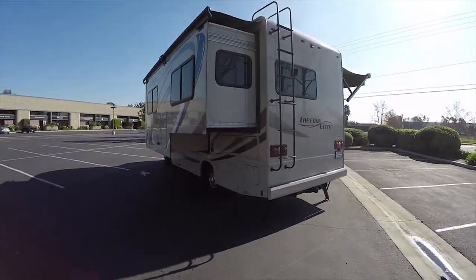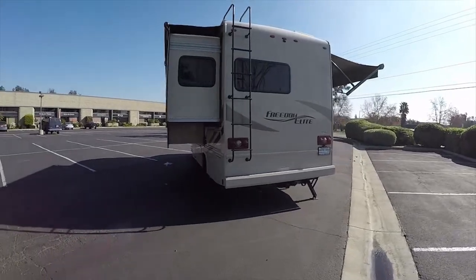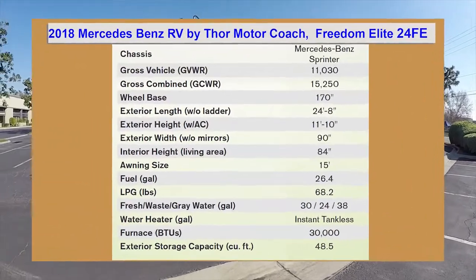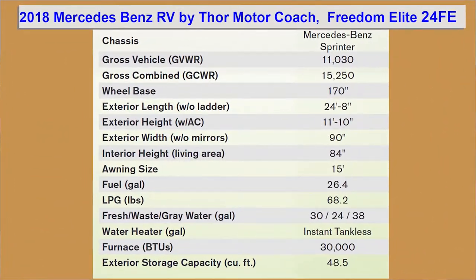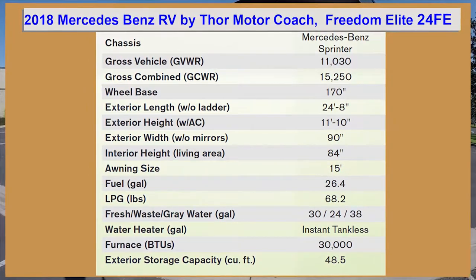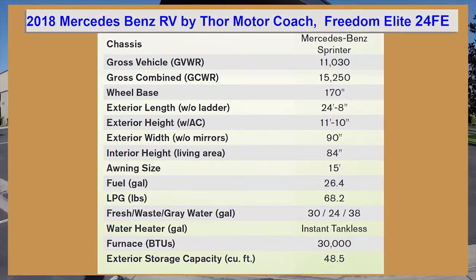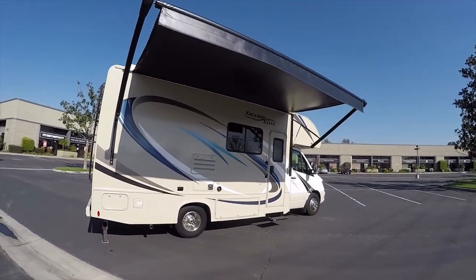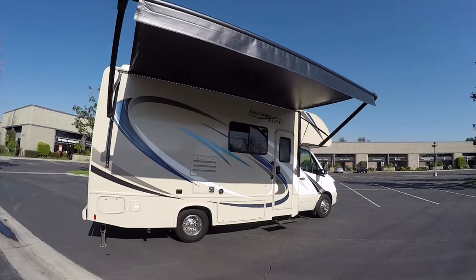It is a Mercedes-Benz, and it's based on the proven Sprinter chassis. FedEx and major companies love this chassis. They use them for their FedEx delivery trucks and things like that. They're well proven in the industry. It's Mercedes-Benz. They're very reliable, and they have a turbo diesel engine in front.